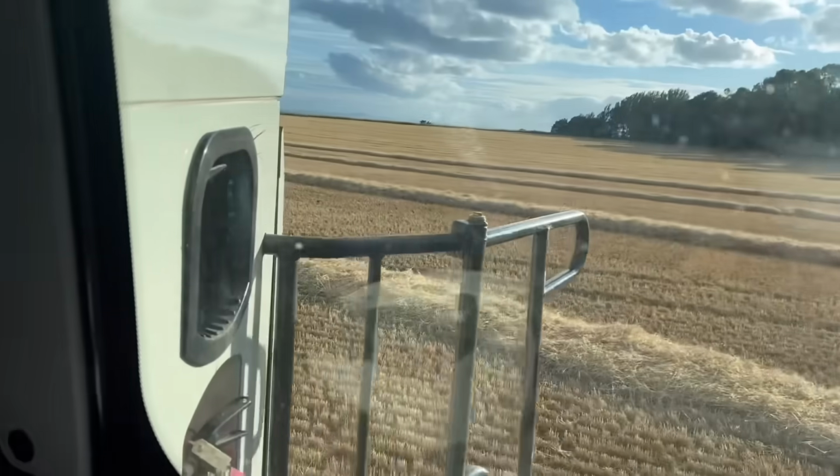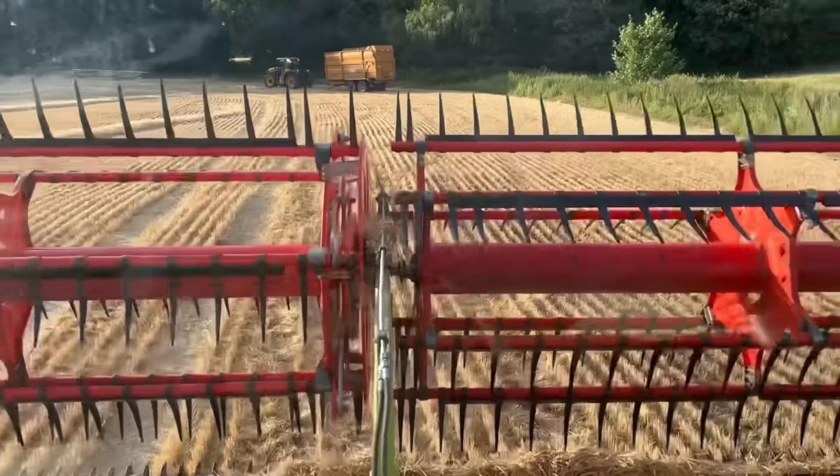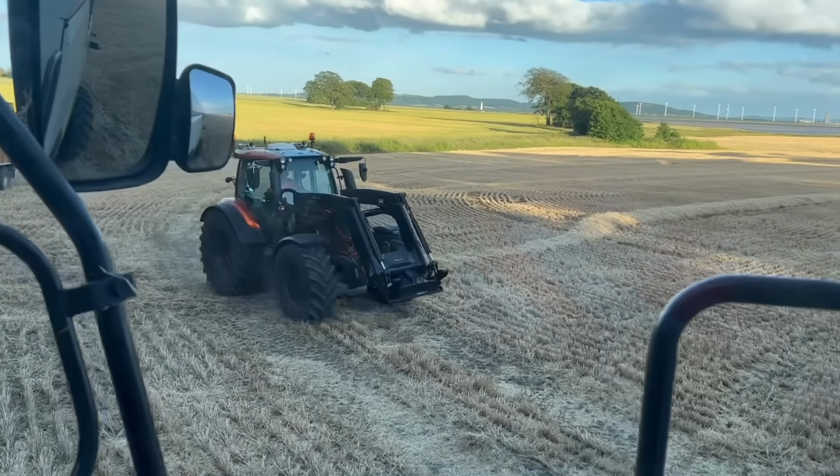There we go, that's a wrap. First field of 2022 finished. Only loads to go. That's probably 1% of what we've got to cut this harvest. Let's turn the header off anyway. Oh, easy jets here.